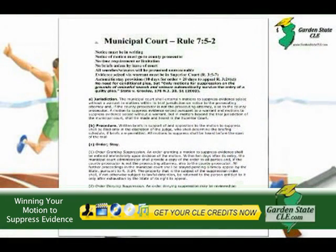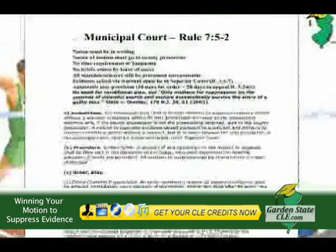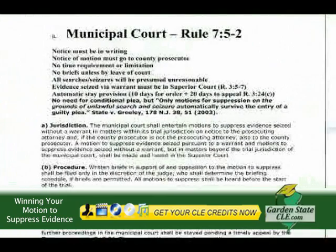Let's go through the rule really quickly, just to kind of underscore the things we've been talking about. Just in terms of jurisdiction, the municipal court shall entertain motions to suppress evidence seized without a warrant in matters within the trial jurisdiction on notice to the prosecuting attorney, and if the county prosecutor is not the prosecuting attorney, also to the county prosecutor.